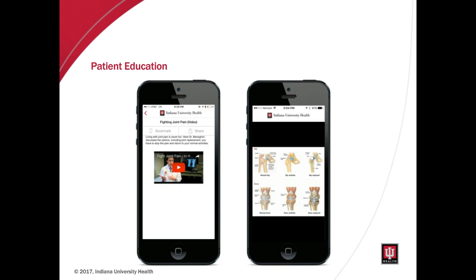A large portion of the app's content and functionality are focused on the key patient education piece. Unlike the printed binder that can only be offered with static text, images, and diagrams, the app includes a wider variety of education options. We've included all the materials available in the binder, reformatted for the mobile format, plus added several interactive elements as well as a series of embedded videos recorded by our care teams.